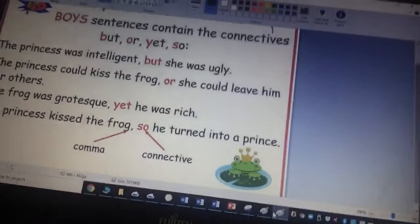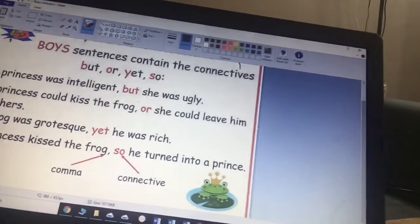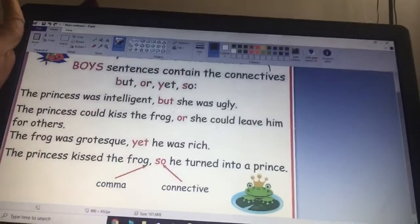Good morning, Year Threes. I'm just going to do a bit of shared writing for you on our new sentence type today, which is called boys sentences. These are some of my favourite sentence types. They're sentences that use the connectives or the conjunctions but, or, yet, or so.